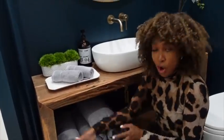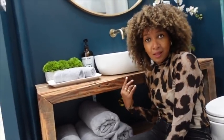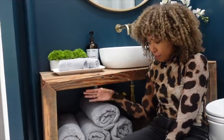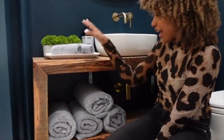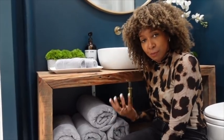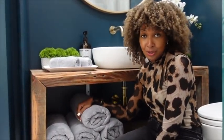We have this open cabinet, is that what you call this? Vanity. Oh God, you Americans. So we have this open vanity, so these towels are always going to be on display when someone walks in to use this bathroom. So it's nice to have towels, hand towels, face towels that look really plush and expensive, and it looks great when you walk into the room, let alone actually to use them.